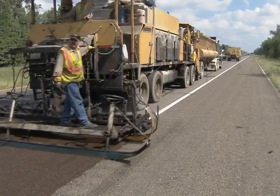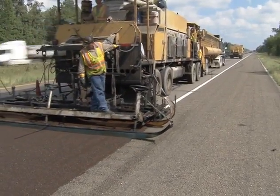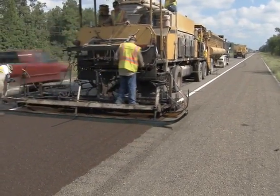We don't say it's an alternative to seal coat. It's another tool in the toolbox. It's more expensive than seal coat, but it's quite a bit less expensive than an overlay. So we see it as being in between a seal coat and an overlay, and due to the fact that our funding has really reduced the last few years, I can cover about twice as much area with a microsurface than I can with a thin overlay.